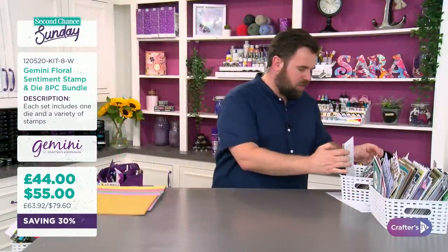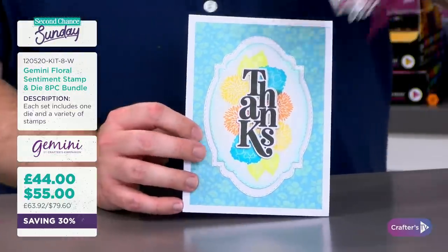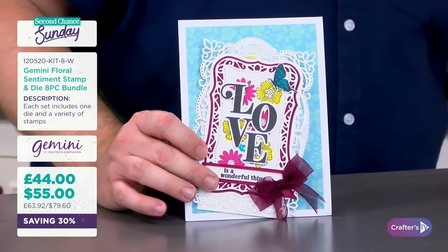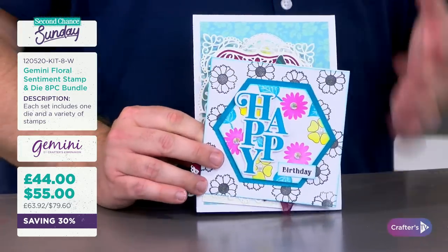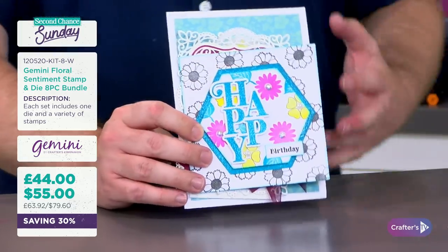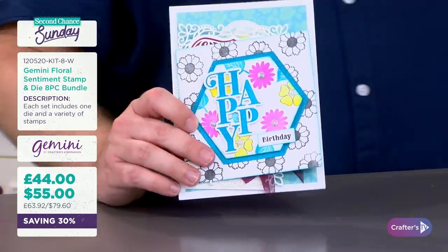I just want to show you some of the great things that you're going to be creating with these. Now, you've got this one here, which is your lovely thanks card, as you can see. This one is a love, which is beautiful. We've also got happy. I love the fact that I'm seeing a lot of heat and faux enameling with the heat embossing at the moment.